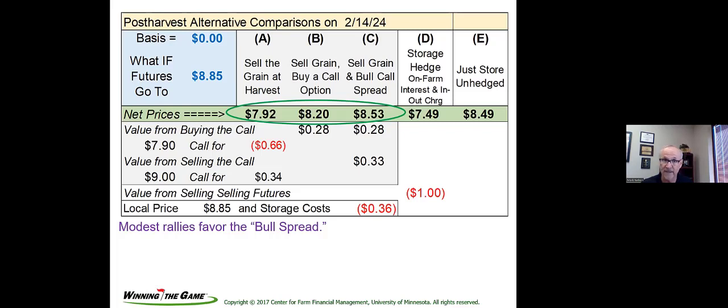It worked out great. Option A, you get your $7.92 because you sold it now. If you sell the grain and buy a call option, all of a sudden that 66 cents you spent for that $7.90 call, that made some money. And you're actually 28 cents ahead. And so you're at $8.20.